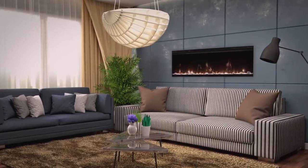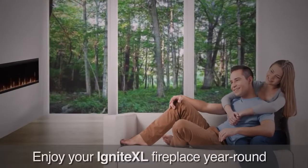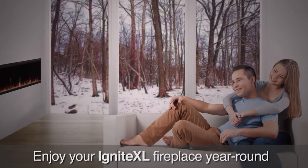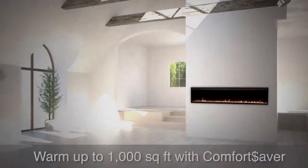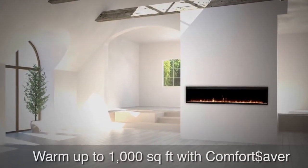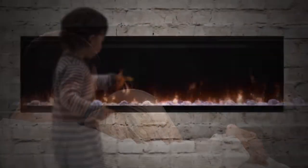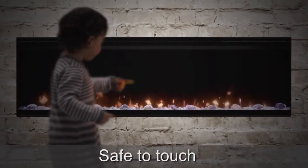While combustion fireplaces are only practical in the winter, you can enjoy your Ignite XL fireplace year-round. And when the weather turns cold, the Comfort Saver heating system makes sure everything is warm and cozy. Comfort Saver quietly and efficiently warms up to 1,000 square feet, making it ideal for zone heating in your main living spaces. And since the front glass stays cool to the touch, you never need to worry about the safety of your loved ones.